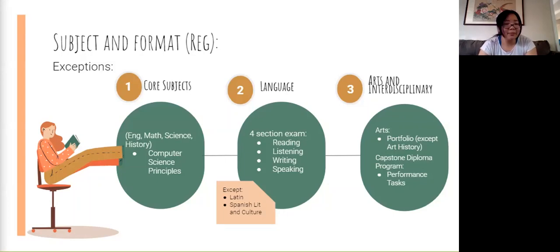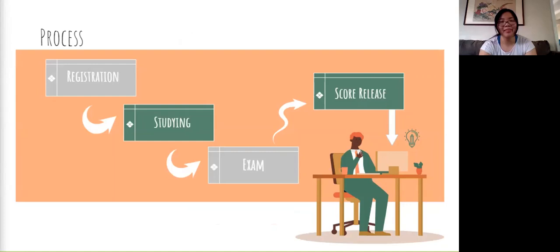For arts, with the exception of art history, you'll be asked to submit a portfolio which you will be compiling throughout the year. In that portfolio, you will include your own art and works that you study. In research and seminar, which is part of the Capstone Diploma Program, you will be expected to complete a performance task. Because these performance tasks will be given throughout the year by your AP teacher and judged by them, your school must offer these AP courses in order to take them. Self-study is not an option. Only seminar offers an end-of-the-year exam.